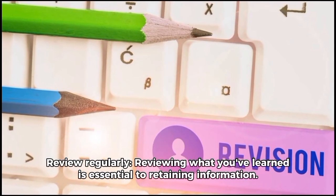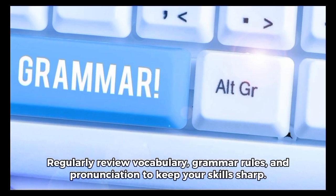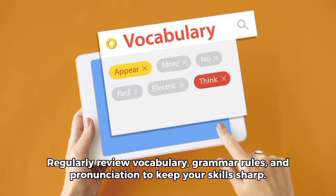Review regularly. Reviewing what you've learned is essential to retaining information. Regularly review vocabulary, grammar rules, and pronunciation to keep your skills sharp.